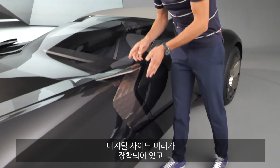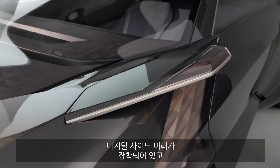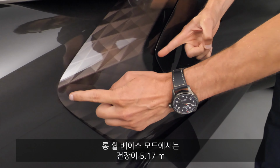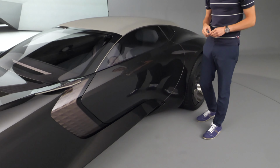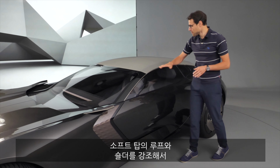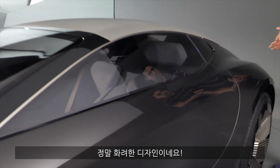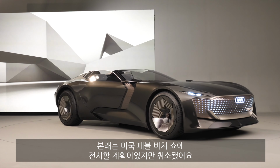Side mirrors are not present. These are cameras which will project a screen or a mirror into the interior, and this part here will be spectacular very soon. This is at the moment long wheelbase mode, 5.17 meters or 203 inches, but this car is actually able to shrink. We'll soon show you more about that. At the moment it's closed here with the soft top and really strong shoulders, so design-wise a very spectacular vehicle, also meant to be shown at the Pebble Beach show to create some atmosphere there.